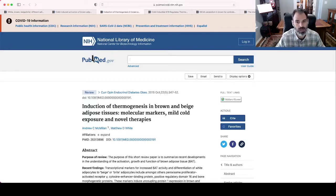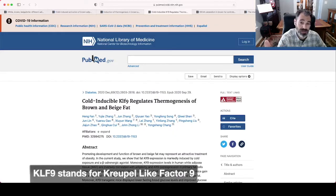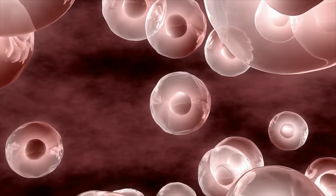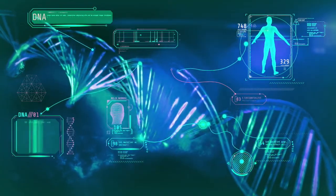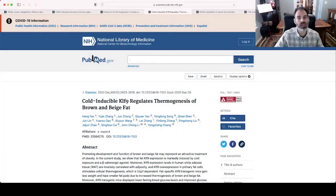So, how does cold exposure actually increase activity and volume of brown fat? Well, the paper entitled Cold-Inducible KLF9 Regulates Thermogenesis of Brown and Beige Fat. Now, cold exposure increases KLF9, and KLF9 stands for Kruppel-like factor 9. Now, KLF9 is an important nuclear transcription factor. You see, when genes express themselves, it involves a cellular process that's called transcription and translation, which occurs in the nucleus. Now, we don't have to get into all the details here, but long story short, Kruppel-like factor 9 is a protein that either activates or inhibits expression of certain genes, meaning it turns them on or it turns them off. Now, the amount of KLF9 found in these adipose cells was increased by cold exposure.